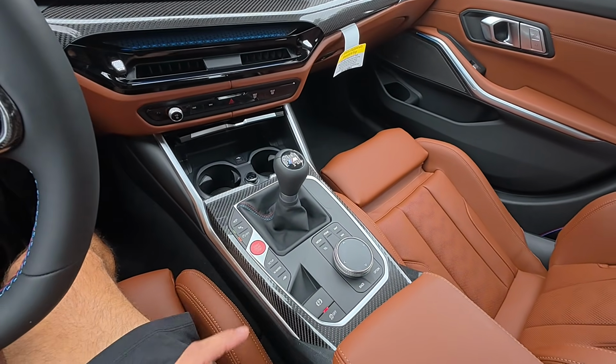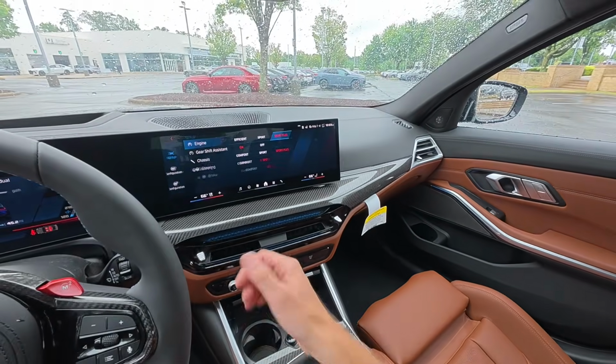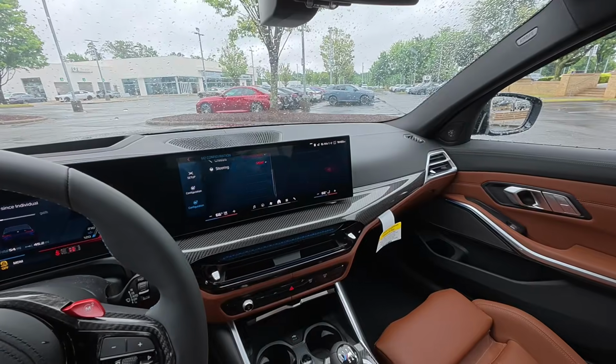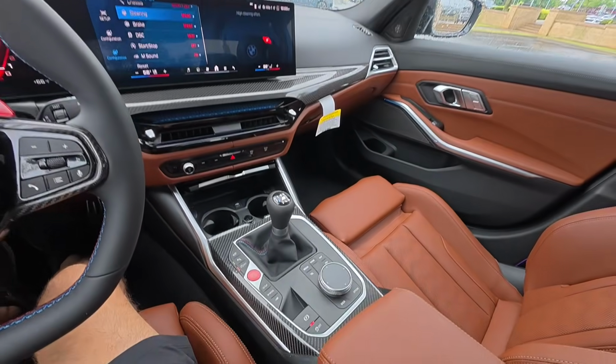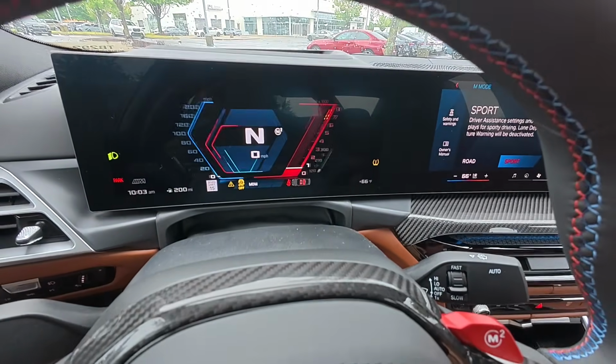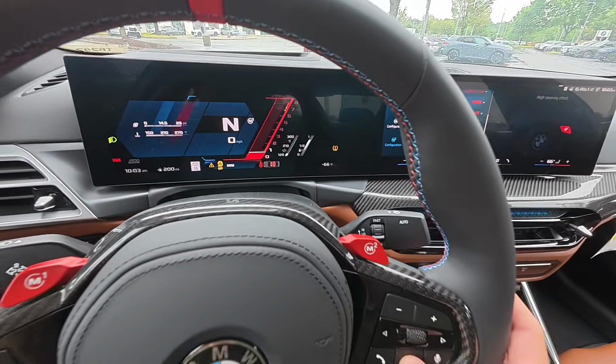Now, there's parking sensors, engine start stop, and then setup is how you can go into M1 and M2 and configure those as needed. So you can go between efficiency and Sport Plus. There's also M mode, so you can change both the gauge cluster and the head-up display and have a little bit more of a sporty view.